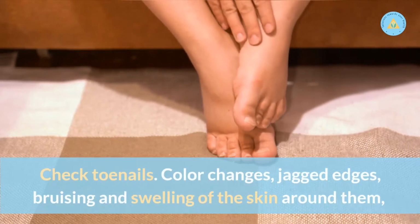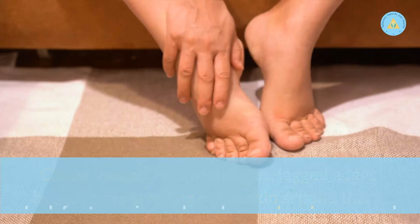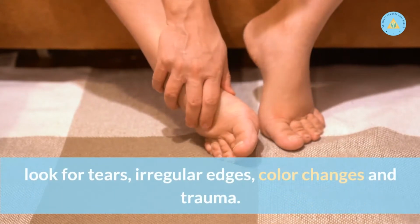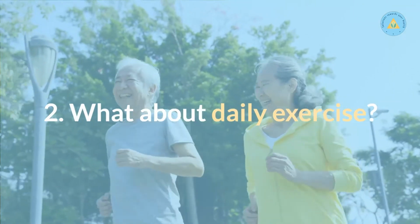Check toenails: color changes, jagged edges, bruising and swelling of the skin around them. Look for tears, irregular edges, color changes and trauma. 2. What about daily exercise?